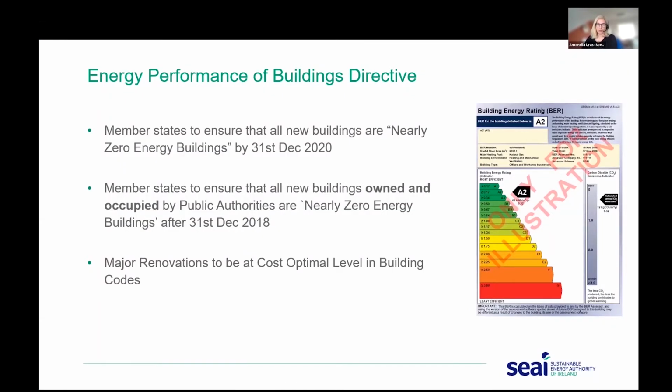The Energy Performance of Buildings Directive, or EPBD, mandates for member states to ensure new buildings are nearly zero energy buildings by the end of December 2020, so that's just a few months ago, and specified the earlier date of 2018 for buildings owned and occupied by public authorities, so that's been in place for about longer than 2 years. It also mandated the requirement for major renovations to be at cost optimal level.